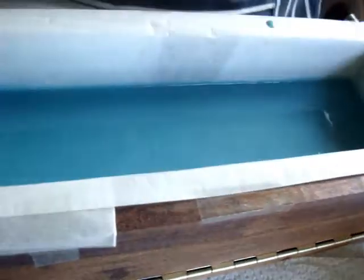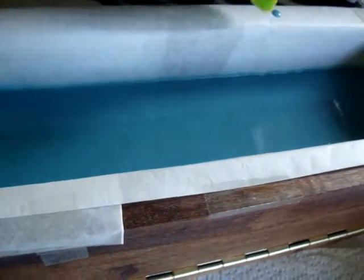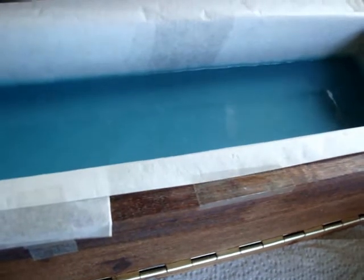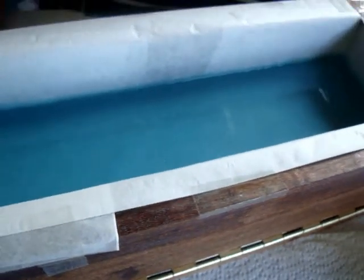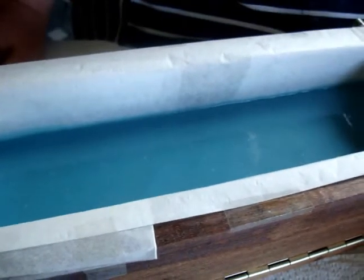Okay, so that's the blue. Now, I kind of want the orange to sit on top first. Do you want that set a bit? So I'm going to let it set. We're going to turn it off now and come back to you when it's set up a tiny bit more.